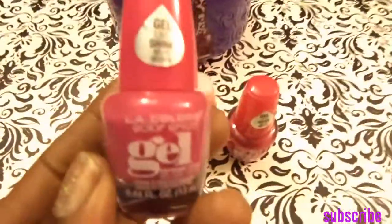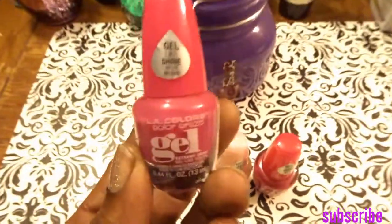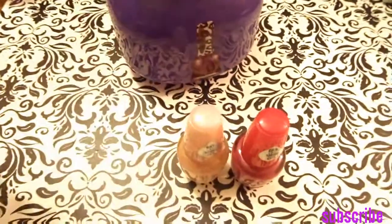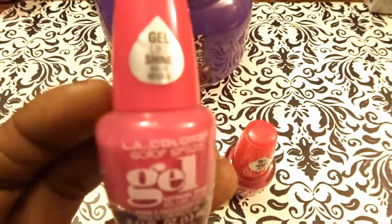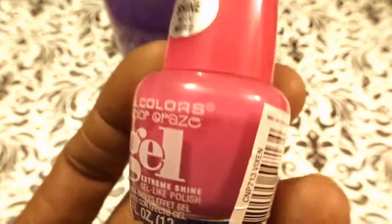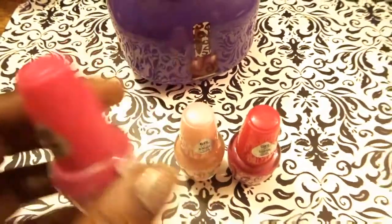He picked me up 3 LA Colors Color Craze gels, and I hope y'all can see. He knows I like pink, so he picked out all pinks, and I like them all. They are the gel like shines, the no UV needed polishes. This one is called Vixen, and it's a pretty deep pink. It's no shimmer, it's just a cream. A nice deep pink. It's like the color of the lid.